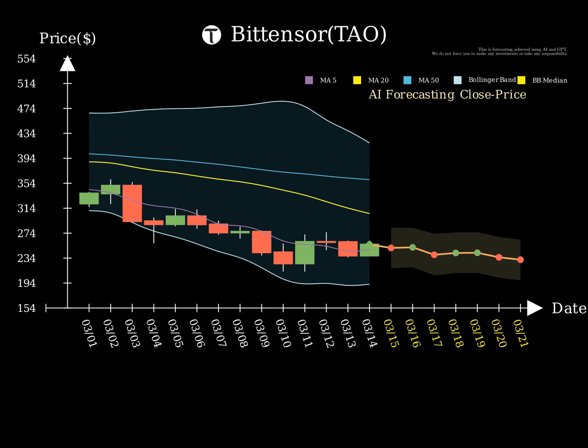Once a signal is received, the entry price would be the next candlestick close, the stop loss would be placed below the recent swing low, and the target price would be based on the forecast and the overall trend.